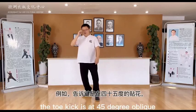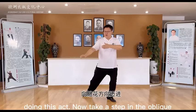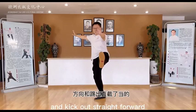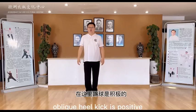For example, follow the Gao Tan Ma learned last time. When doing this action, take a step in the oblique direction and kick out at 45 degrees. The heel kick is in the positive direction and kicks out straight forward, like this one. The toe kick is oblique, heel kick is positive.